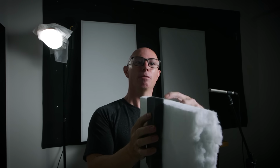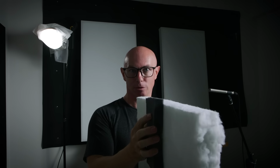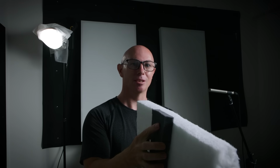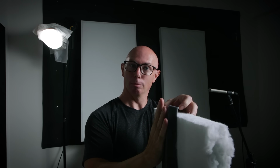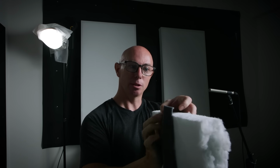So the reasoning behind that is that different materials will absorb different frequencies, and by having 2 different absorbent materials, this one has a little bit of reflective properties. The closed cell foam has a little bit more reflective qualities to reflect the sound back through the material to try and stop it from coming through. And then the closed cell foam plus the mass loaded vinyl.